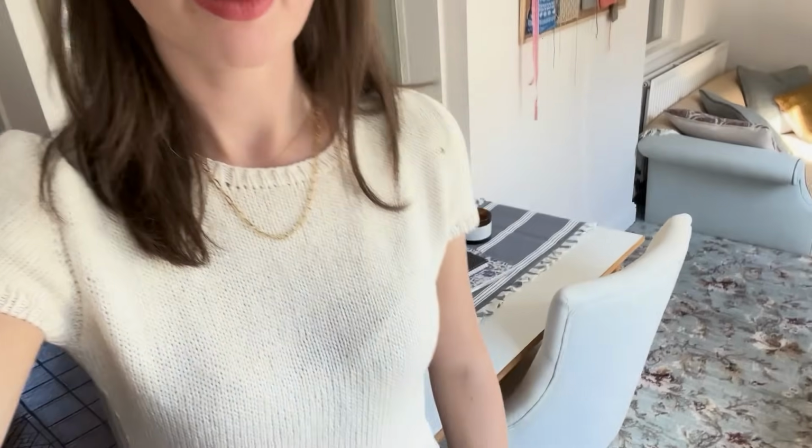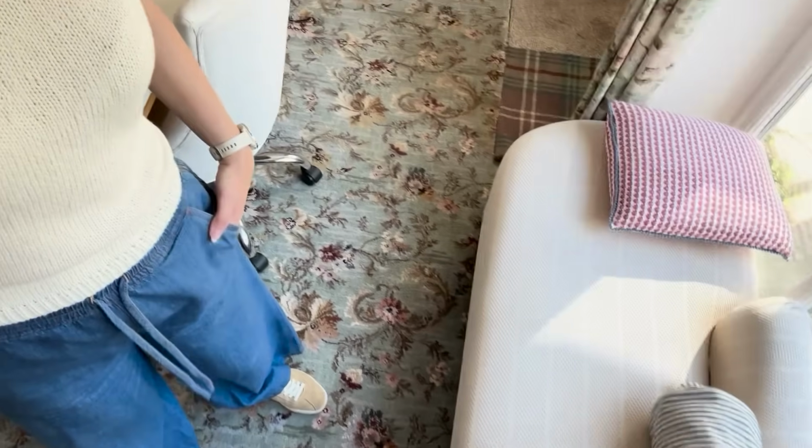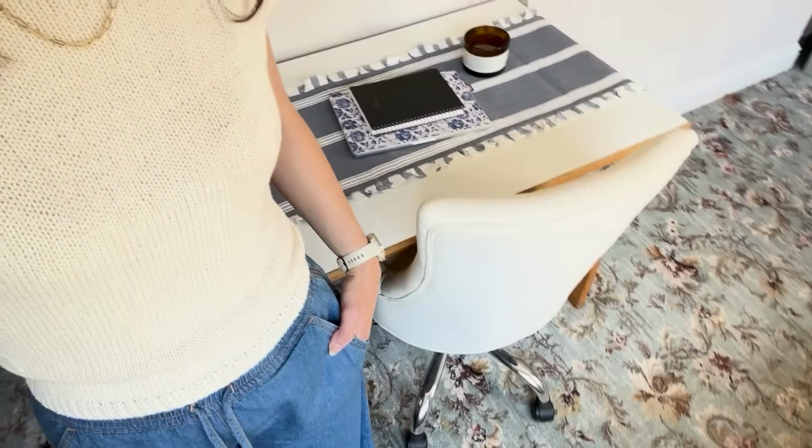But yeah, I need to figure out a layout for this room which is approximately or just under 2 meters by 6 meters. So it's a long skinny room. And I don't know, I mean, this carpet I also love. I think it's really cute. It's probably divisive, but I like it.